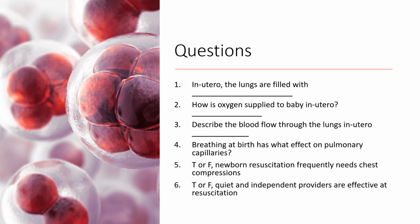So those little babies with oligohydramnios, so low fetal lung fluid, can cause hypoplastic lungs ultimately.